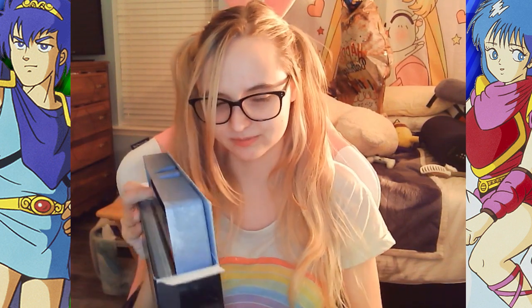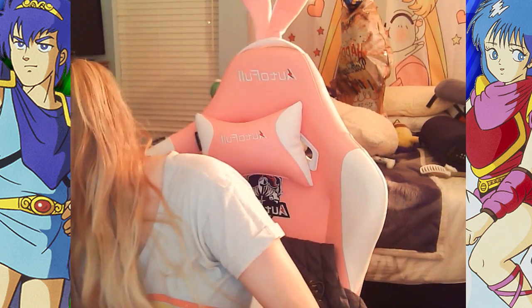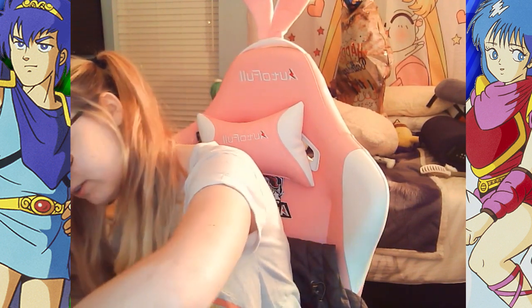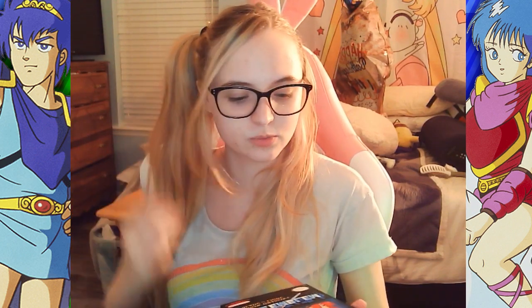No, it's upside down. Everything's in the way. Okay, cool. So it came with the box with the original cover art too. Oh, it's heavy. This is a lot heavier than I thought it was going to be.